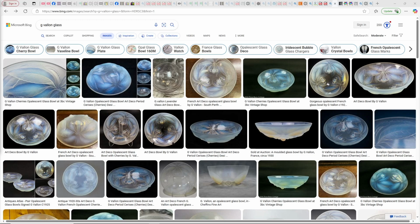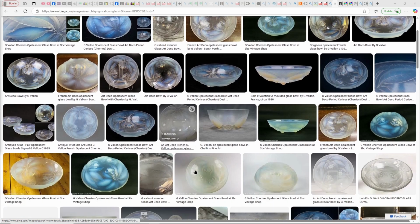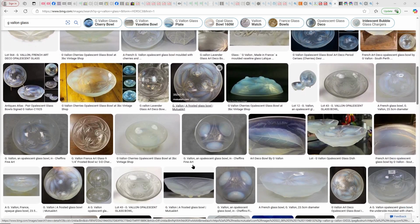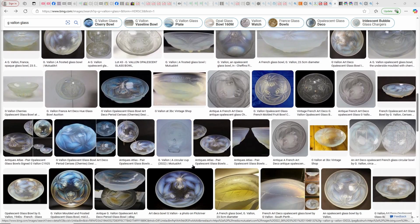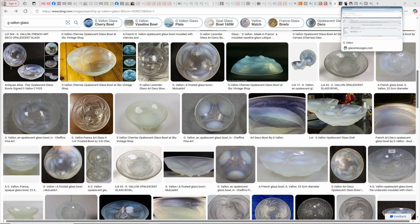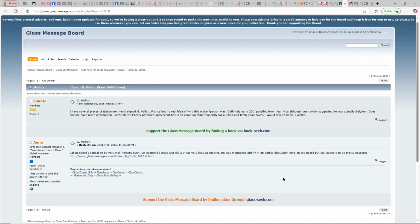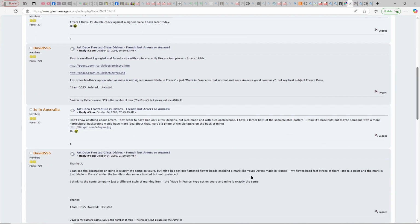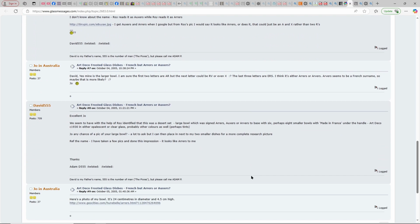So this G Vallon is a bit of a mystery, and I think I've been able to track it down. Now when you put in G Vallon glass, 95% of what you're looking at is cherry bowls. Cherry bowls, cherry bowls, and more cherry bowls. So I did go to Glass Message Board, and they have no idea. This is people that usually know. There's a couple of lines on this talking about it, but they do not know.